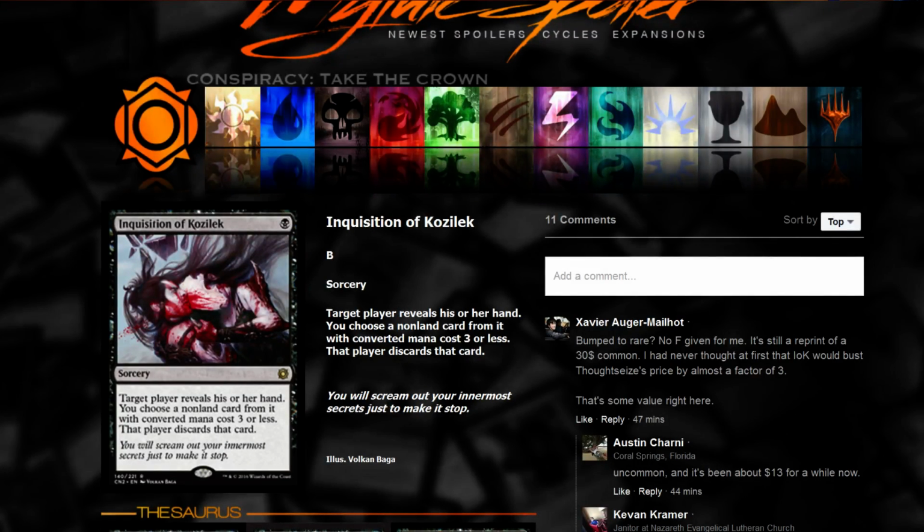Yeah, I'm pretty sure Conspiracy has its own plane, own storyline, own everything, and Eldrazi have never been there. So I understand that Inquisition of Kozilek has had a huge price tag. They did bump this up to a rare, which is crazy. So it's not going to affect the price, because the price of Inquisition of Kozilek I think is around 12-ish, and so I think that it might go down slightly. But this is a heavily played card in Modern. So yes, we did need a reprint.